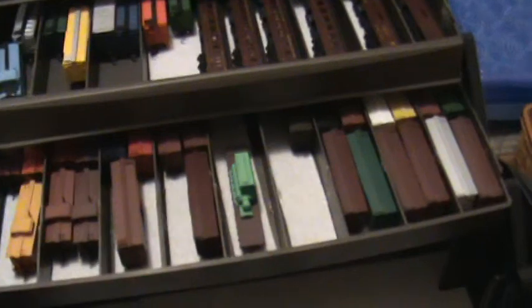Now we come to the big tackle box. Most of this stuff is made by Micro-Trains with maybe a few others mixed in. We have a whole line of cabooses. Most of these are corresponding cabooses to most of my steamers.